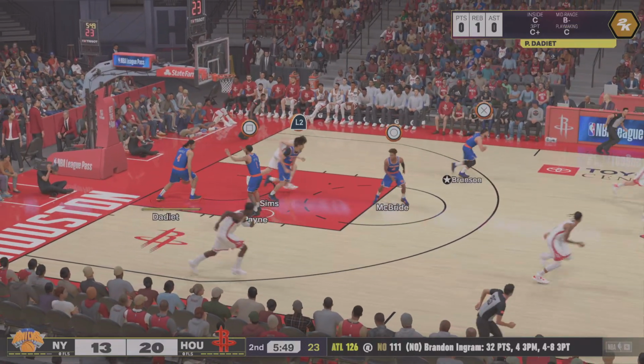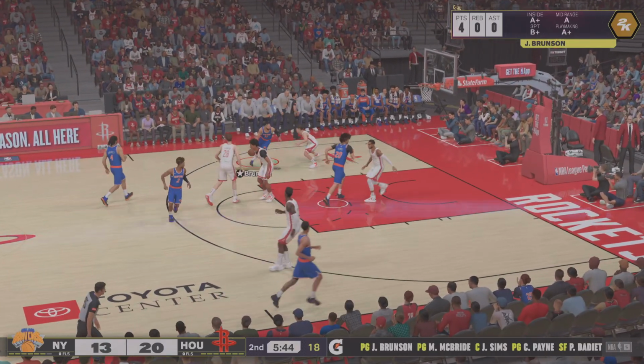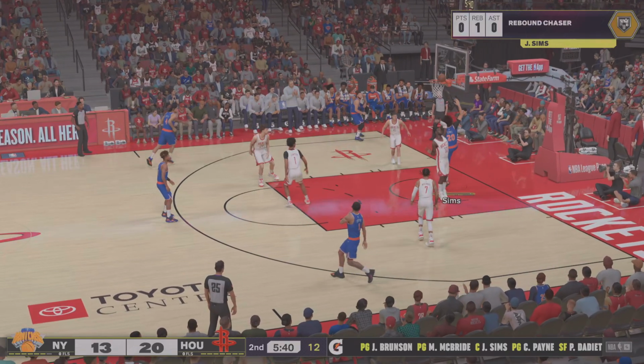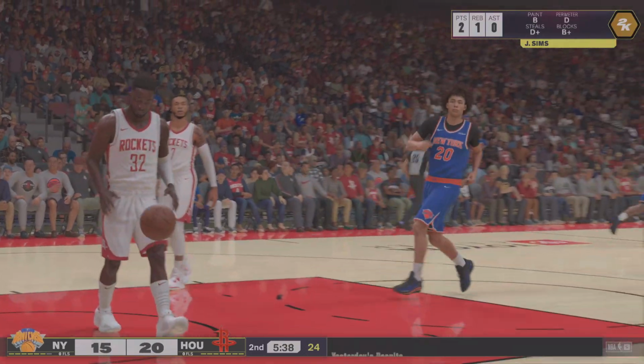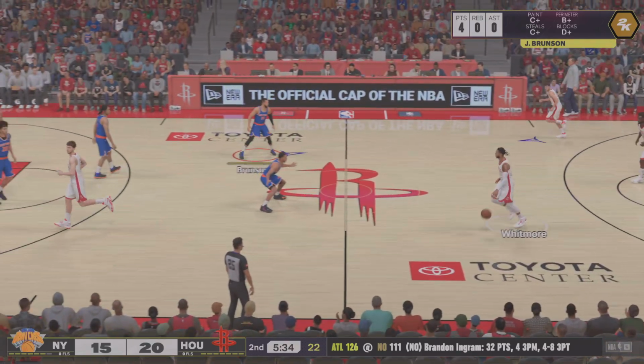On the court for the Knicks, Jalen Brunson out there with Miles McBride. Then it's Payne, and it's Sims in at the 5, down low. Goes back up, and he drops in the layup off the glass. You have to appreciate the doggedness and intensity on the glass. Wow.